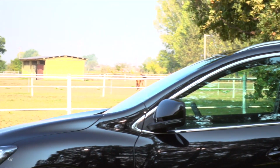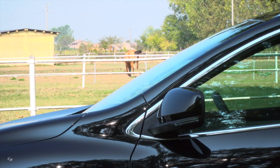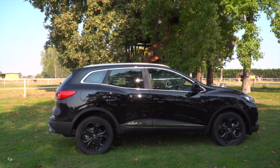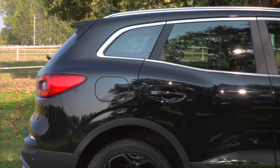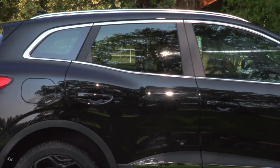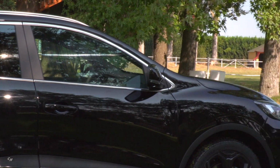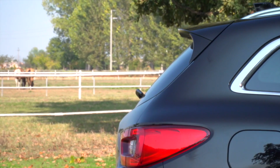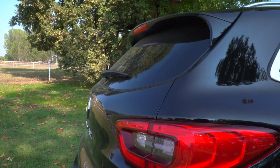A new sporty finish called Black Edition now tops the Kadjar range. Distinctive interior features include Alcantara upholstery, a black headliner and special protective mats. On the outside, Kadjar Black Edition features new 19-inch alloy wheels, front and rear protective skid plates in a contrasting color and black door mirror housings.